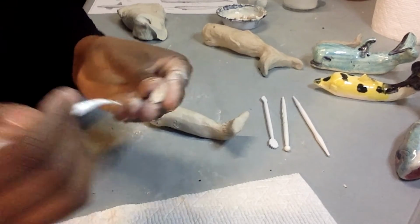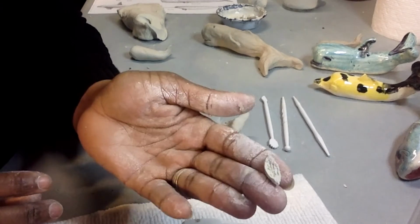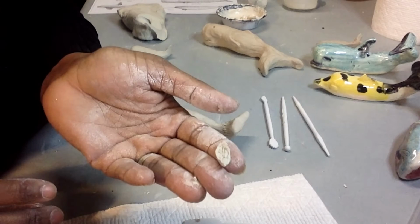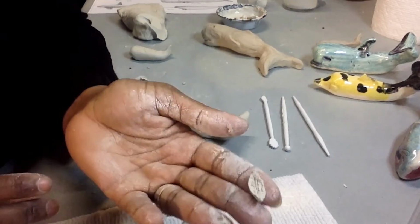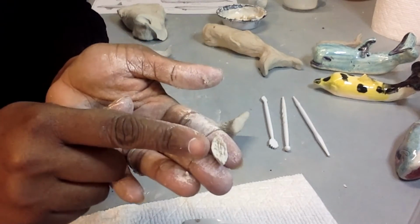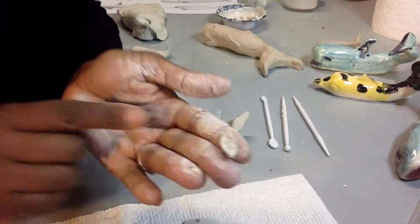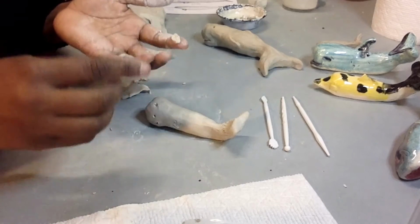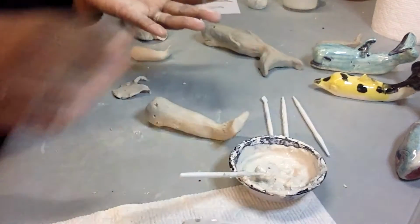This is especially, it's not as important now because we're doing air dry, but I want to show you the real technique. So if you ever do ones where you will be putting it into a kiln, you will know exactly what to do and you won't forget. So you score onto the body of the wheel, and you score onto the fin. And then we take our glue.